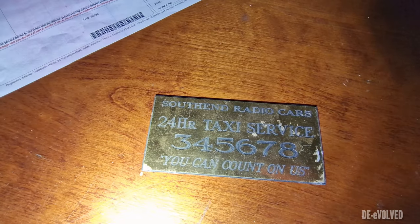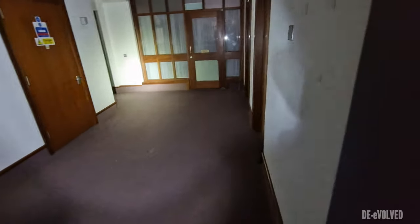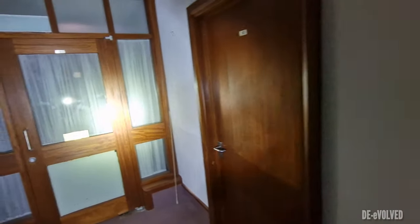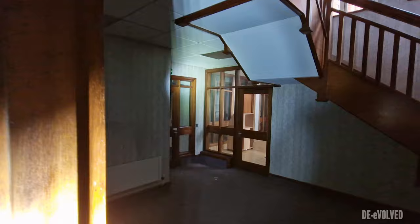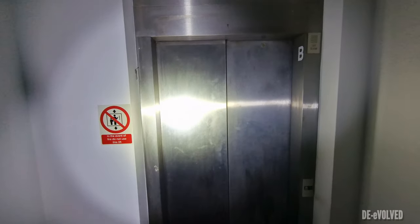Taxi service. And then we go around this way. We've got more toilets. A bit that says private with a cloth around it. Oh, it leads to stairs. Okay, so we'll do stairs another day, I think. And that leads back round to the front. Okay, I'll stay on the ground floor. Okay, I've got a lift.